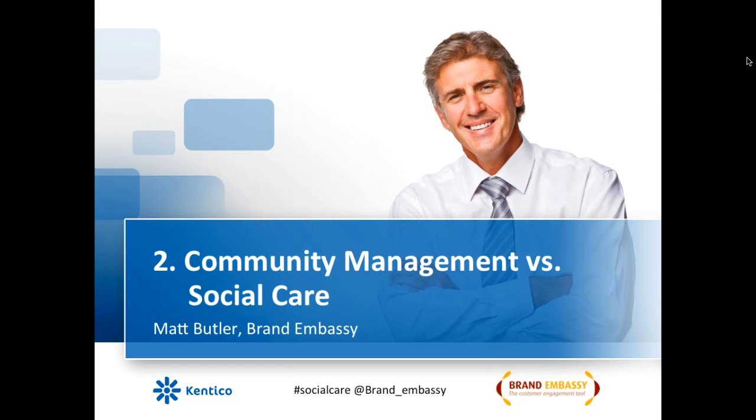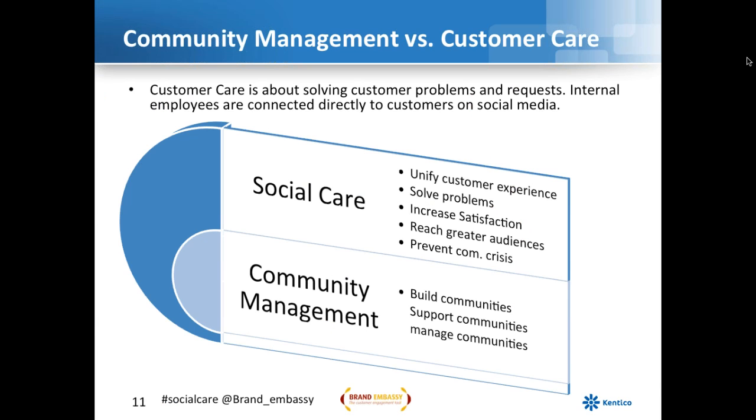So now I'm going to talk a little bit about the difference between community management and social customer service. And the reason why it's important to make a definition is because these are not competing practices, but social media customer service is built upon community management. Community management is your first step in establishing a social channel.